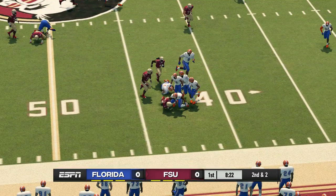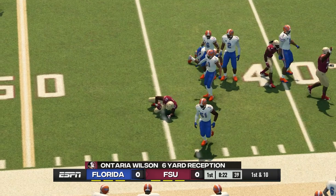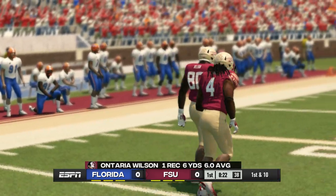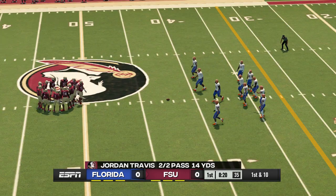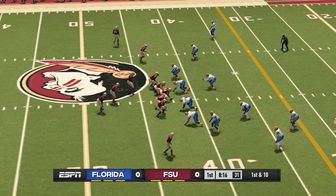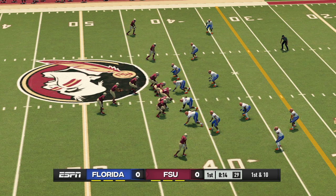Mike 51 pulls it in, and that's a first down. Tackle made right around the 42-yard line. And that'll be a first down on the 6-yard pass. Heads up play by the quarterback to find his receiver in traffic and get the ball into his hands. We've got a first and 10. Ball on the 42-yard line.